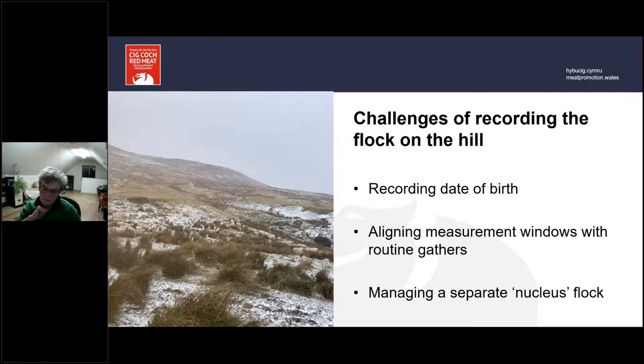And the third challenge that I really see and that some of our members have come across, and we saw it in the parentage assignment results, is being able to manage a separate nucleus flock within the farm. Now, sometimes that works very well and very naturally, and it can be done well. Other times it's difficult because sheep are being mixed at different times of year, so when they go on the hill, etc. So they can't have too many smaller groups. So again, that sometimes can cause difficulty, and it's just something that members of the scheme have had to think their way through and work out how they're going to do it.